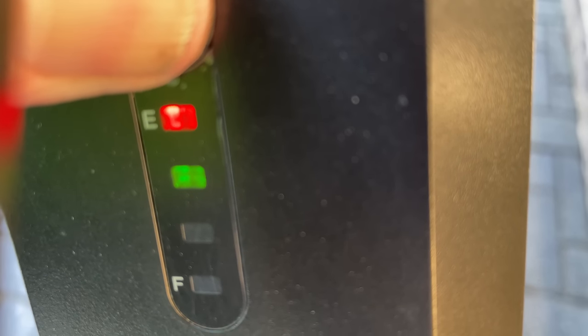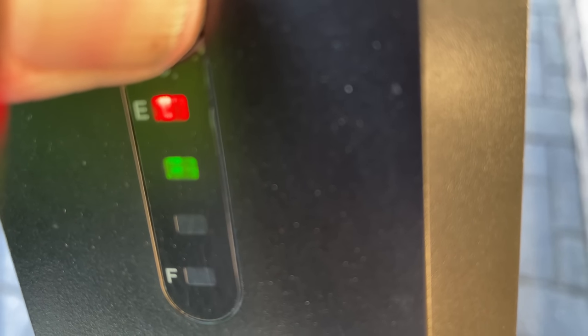Yeah, there's still 1 bar on the battery, which would indicate there's still a fair bit of power left in the battery. So yeah, I reckon I might have been able to get it close to 35, maybe even 40 miles.